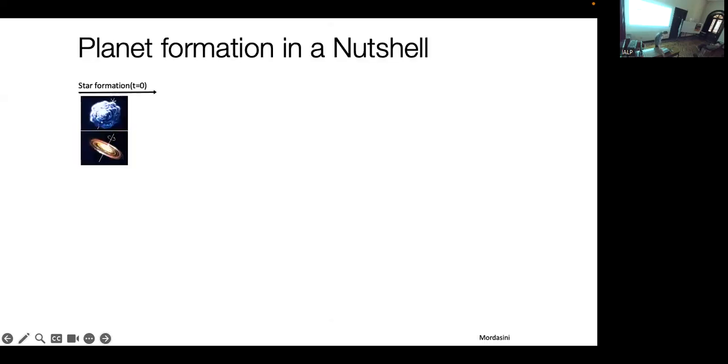So this slide is going to be slightly dense. We start with a theoretical model that basically goes through the processes we know or think we know are involved in planet formation. We start at time 0 with star formation, but we don't know too much about that. Second thing, if you have any questions, you can ask them during the talk. I like to be interrupted since I tend to forget to mention some things. And if you're confused and get lost, just yell at me.